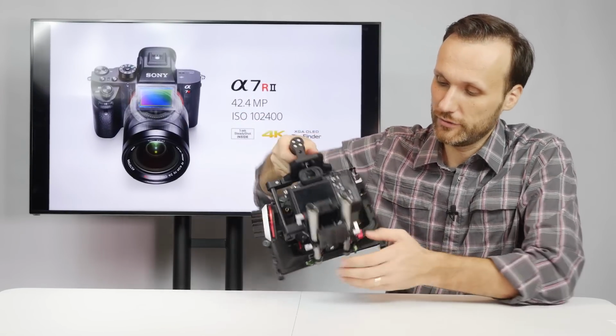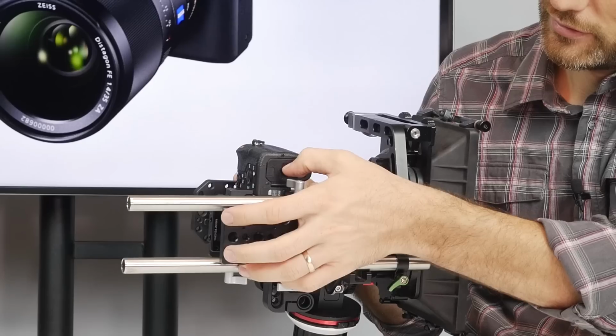It allows you easy access here on the bottom for the battery plates. You can see up here.